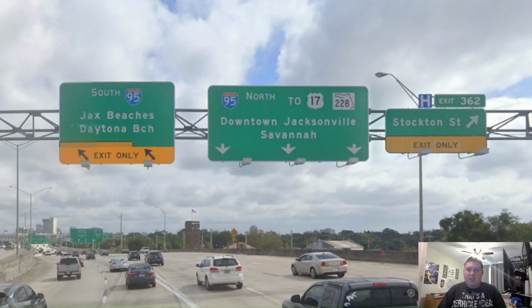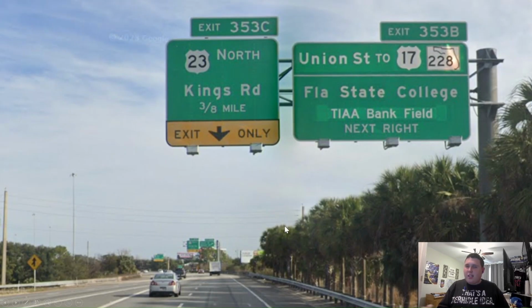And at the eastern national terminus of Interstate 10, we're going to be joining with Interstate 95 to head north towards Savannah and downtown Jacksonville. We're splitting off from Interstate 95 as we just get Union Street to US 17. And we also get the Jacksonville branch of Florida State and the place where the Jacksonville Jaguars play. So we don't know what our next control city is. Also for US 23, we get an exit for 3/8 of a mile. Pretty strange.